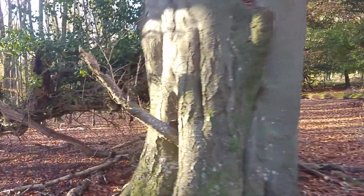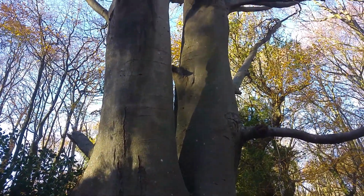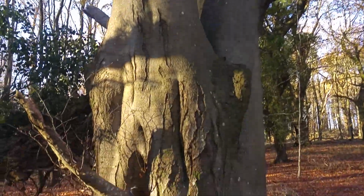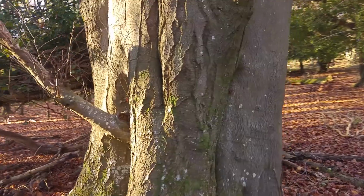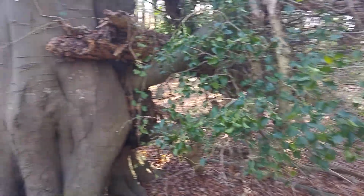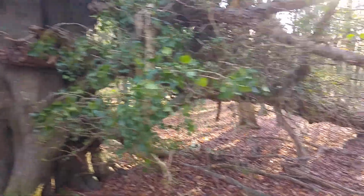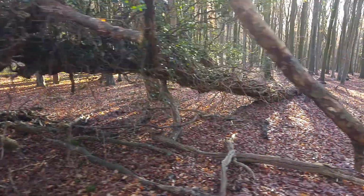So often you'll find when they're left like this for a long time, people end up drawing all over the tree, but this one has been left alone by the looks of things. No carvings on this, but a fallen limb.